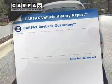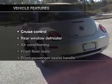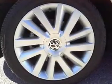An included Carfax vehicle history report allows you to purchase with confidence and the knowledge that your buy was a smart choice. And with these notable features, you won't want to miss out on the opportunity to own this amazing ride. Cruise control, air conditioning.